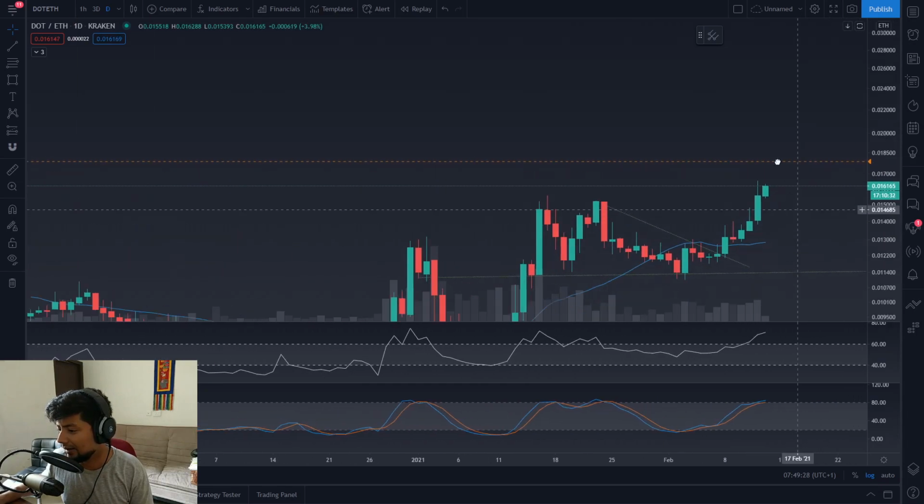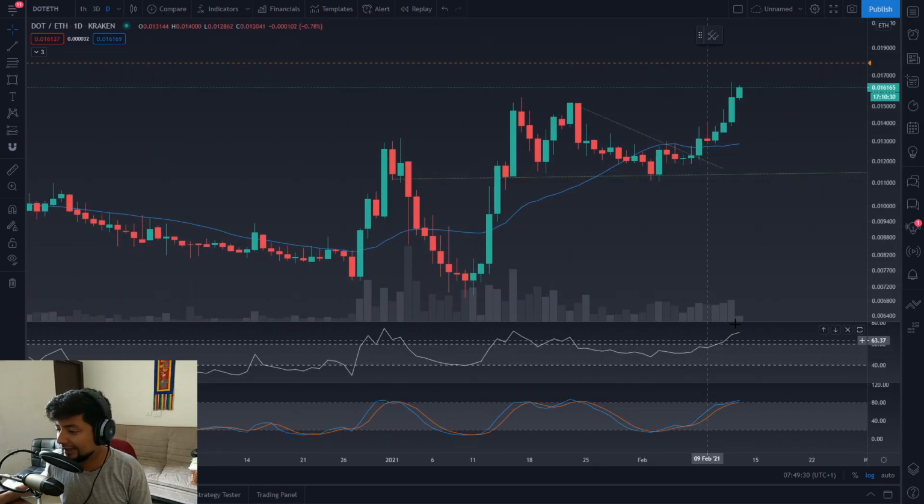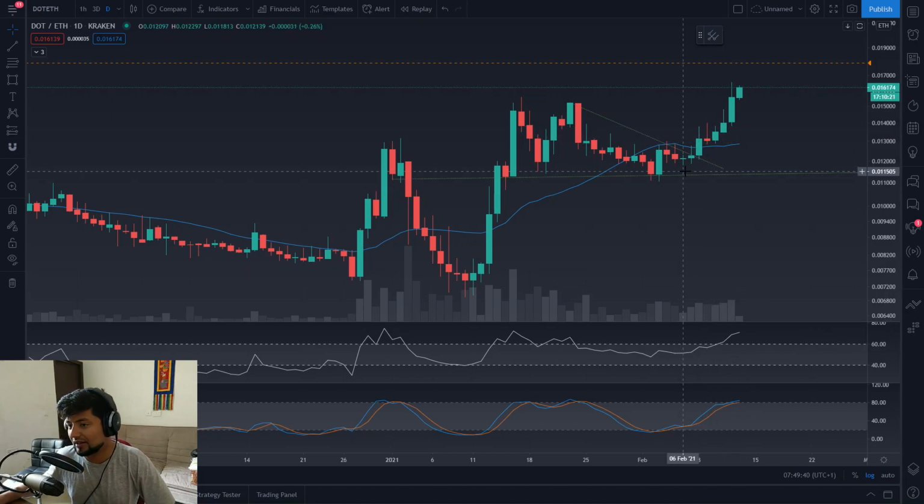But yep, you're looking nice on the daily stochastic and the strength index as well. You are well above 60, and ever since you left the 60, you've been bullishly engulfing. You've been printing bullish candles against Ethereum.